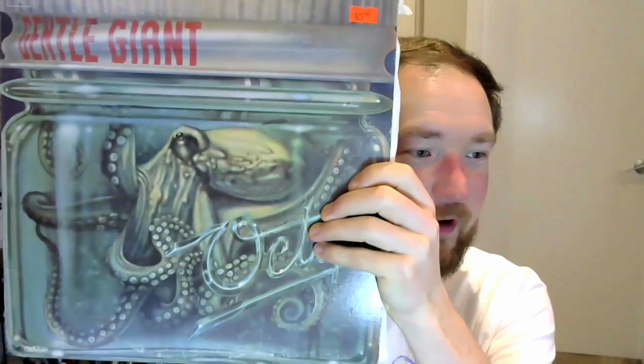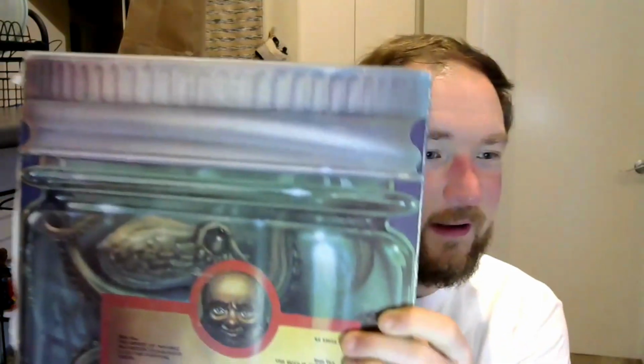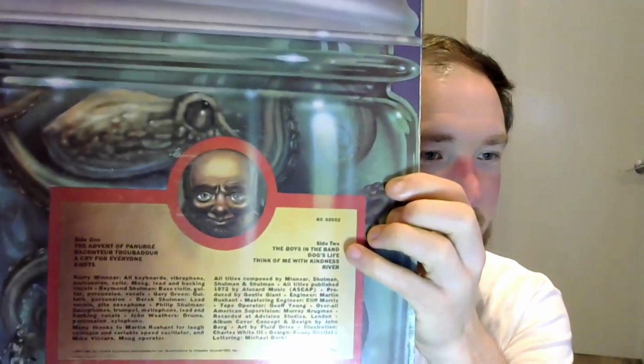So next up, yeah, continue on the vinyl. Gentle Giant Octopus. Here we are there. This is not the Roger Dean artwork cover, and it's not the die cut cover as well. But you do get their cool little logo there.